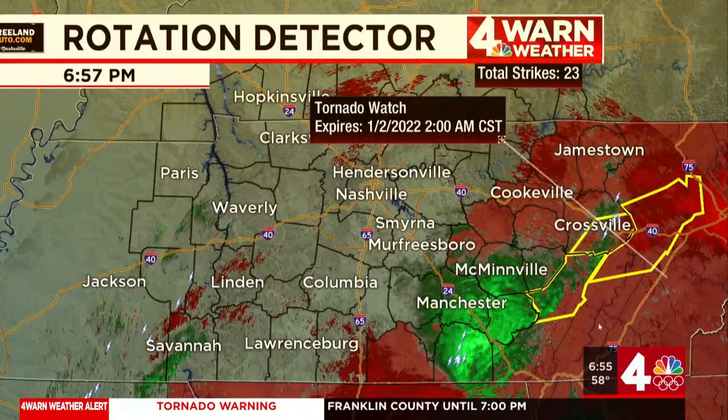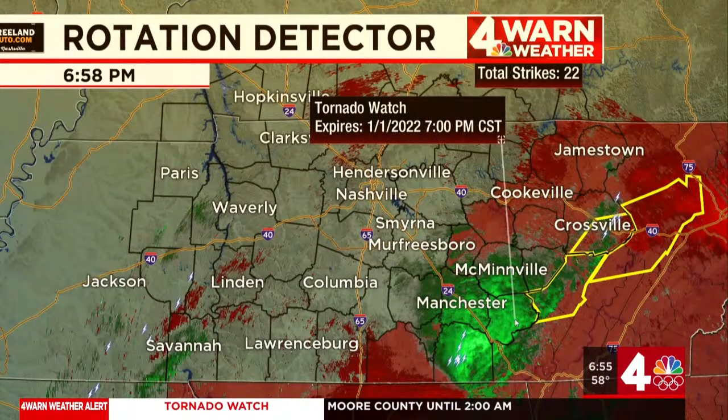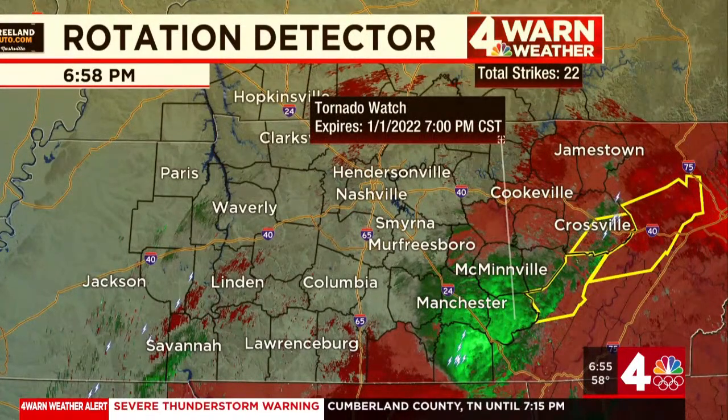You can see I'm clicking on some of the East Tennessee counties. It's still 7 o'clock for our Middle Tennessee counties. So some good news there, except for Lincoln, Moore, and Franklin counties. They, for some reason, go until 2 o'clock in the morning. So a new tornado watch for you. The rest of you expire in just a couple of minutes.